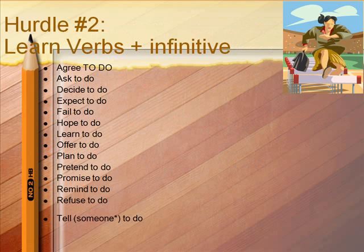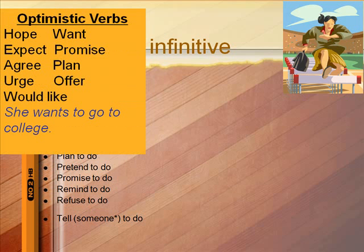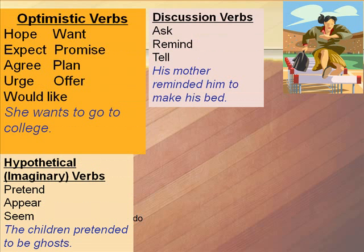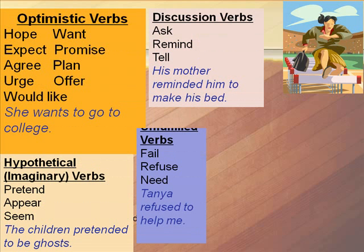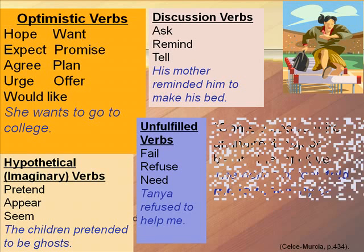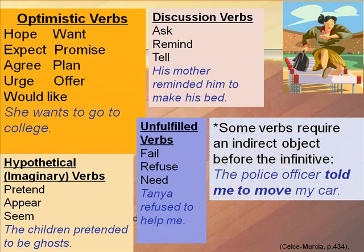To jump over hurdle number 2, you must learn which verbs are followed by infinitives. Here is a useful list of them in alphabetical order. When I was in high school, I used to tape alphabetized lists of French verbs to my bathroom mirror so that I could study them more. I always got A's on my tests, but my hair might have turned out a little messy. Anyway, even though I love to study alphabetized lists of verbs, my students do not. So let's focus on the meaning of the verbs and organize them into subcategories to help us remember them.